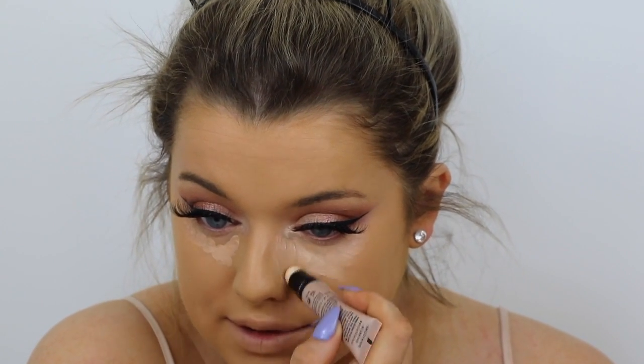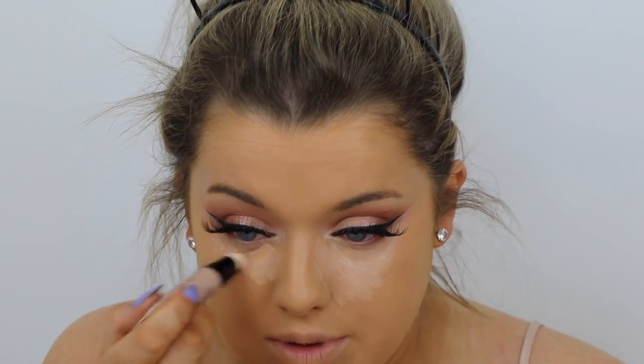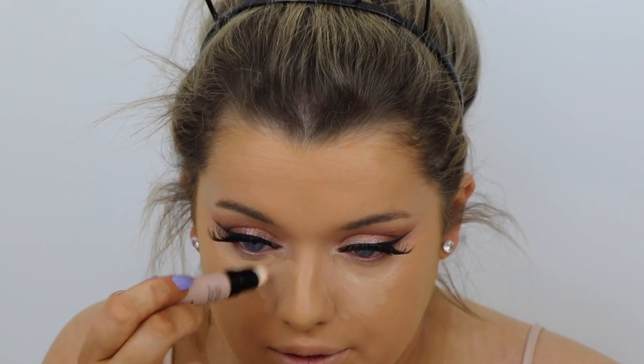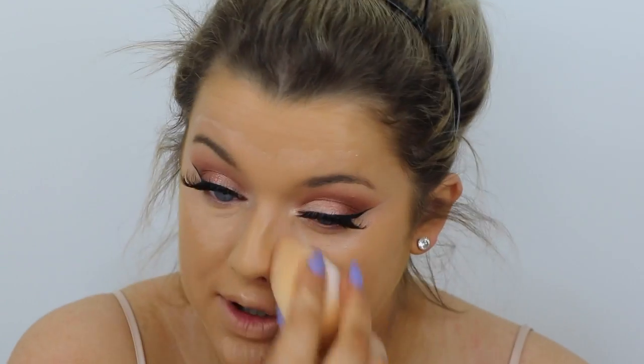Amazing at cancelling out dark under eye circles, anything with a slightly pinker base. So this is going to be doing my concealing for me. This is why I'm using this concealer, for the coverage, to get rid of any dark under eye circles or anything like that. And then I'm just using the other end of my beauty blender to press and blend that in. But I really love the finish of this.